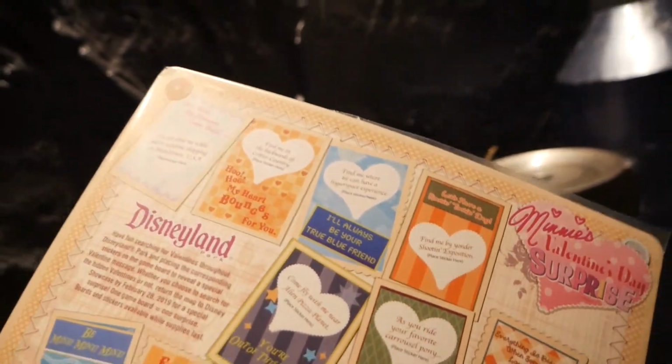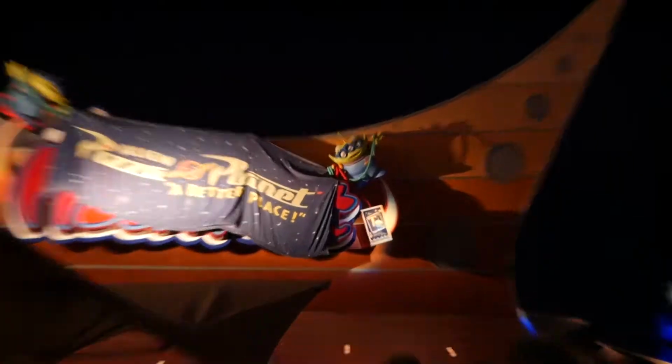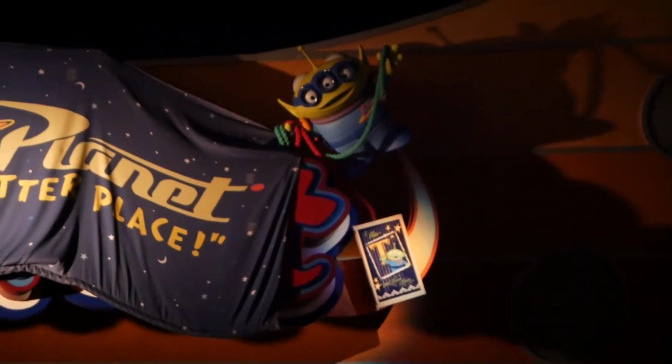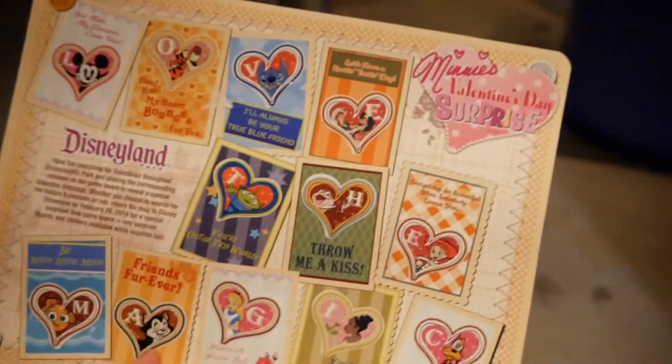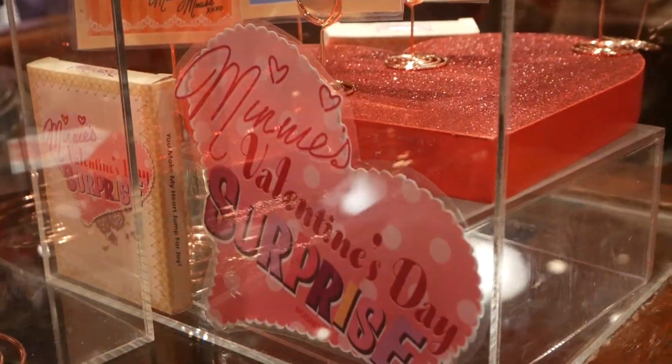You take these stickers and you place them onto the board when you find whatever it is. This one's Alien Pizza Planet, and now you place the sticker on that, and when you're done, it reveals a message. Boom. Whether you decide to finish it or not, and this says so on the map, or the paper, you're able to go to Disney Showcase and turn this in for a prize by February 28th.